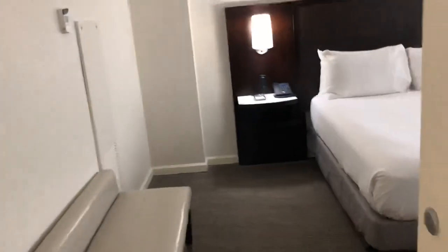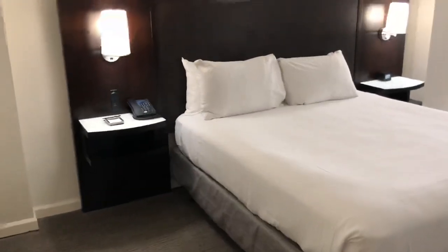And then here's the other bedroom. Again, you can rent this room by itself. Another bathroom. There's definitely a lot of space.